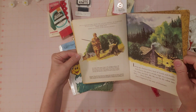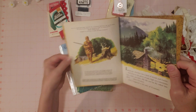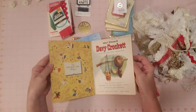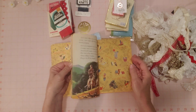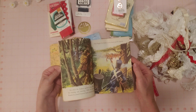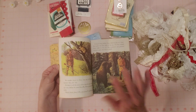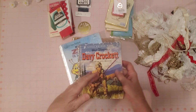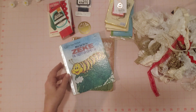This one is 1950. I believe that says 1955. Let's see the pages. No writing here in the front. And here's the pages. Really neat. When I find stuff like this, I'm just like, wow, I can't believe I found it. I can't believe I found that.